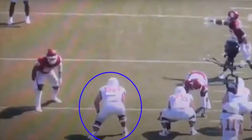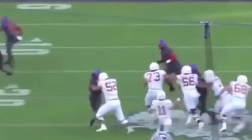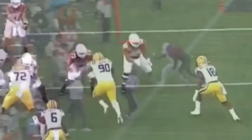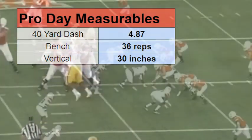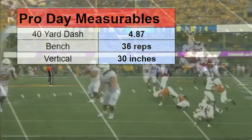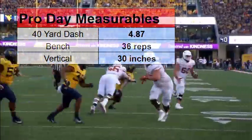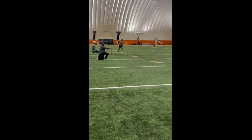This is such an exciting time of the year. Football is finally getting into full swing with the official start of the preseason. Today, we're looking at Sam Cosmi, a player I've been so excited to follow because of his insane athleticism. When you look at Cosmi's pro day numbers, there's only a handful of players in the league who have his size, speed, and strength combination. We're going to be looking at his first preseason game and how well he performed.